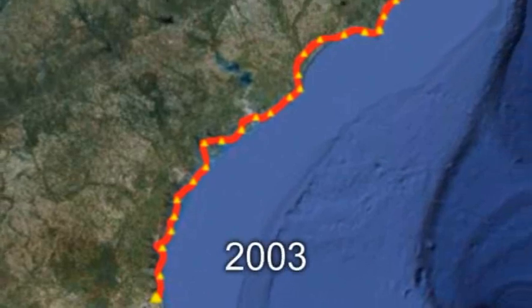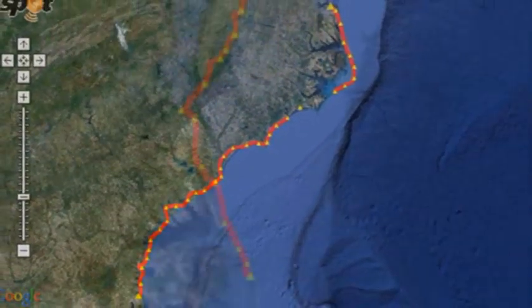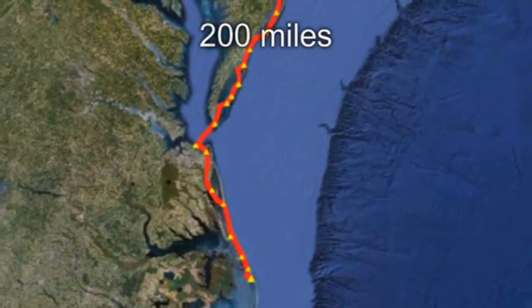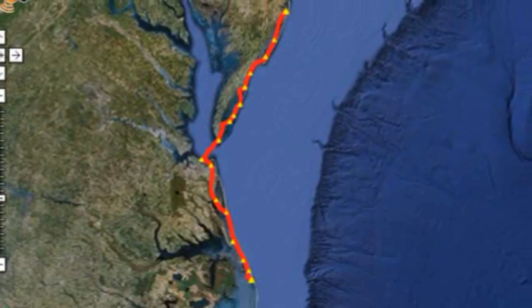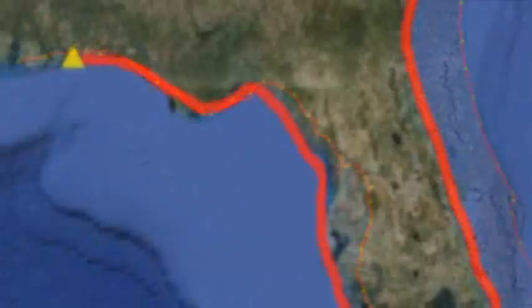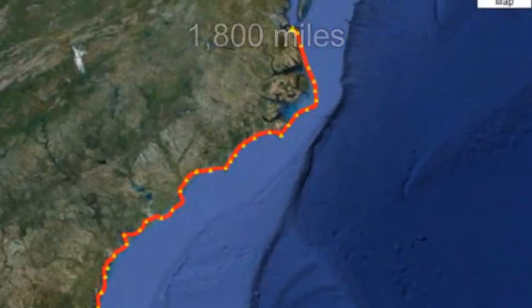My first tour in 2003 was 500 miles from the Georgia-Florida border to Virginia. The second, in 2004, was 200 miles from Oregon Inlet, North Carolina, to Ocean City, Maryland. Third, and the longest, was from Pensacola, Florida, the long way around the state, to Virginia. 1,800 miles, and it took me 4.5 months to do.